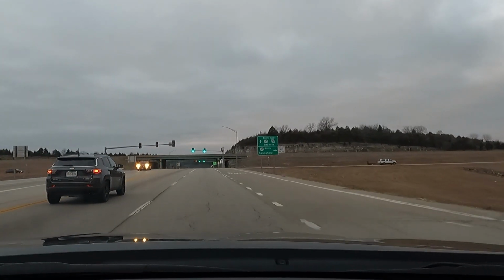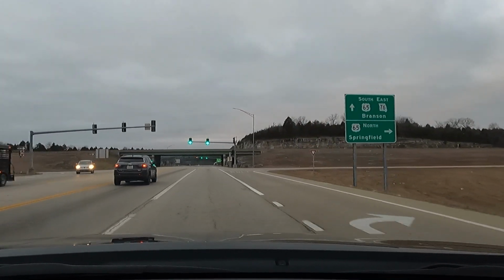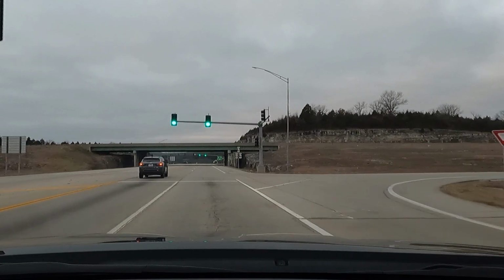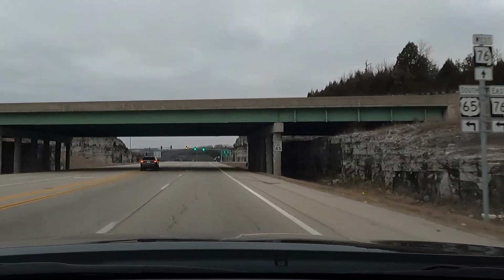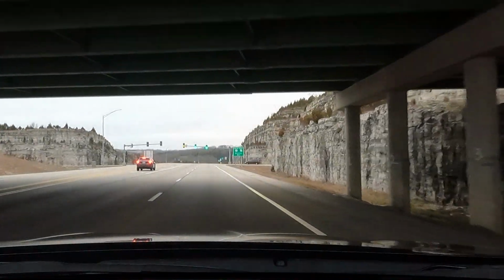We're going to continue across and take the Ozark Mountain Highroad toward Highway 76 West at an intersection near the highway going to Silver Dollar City.